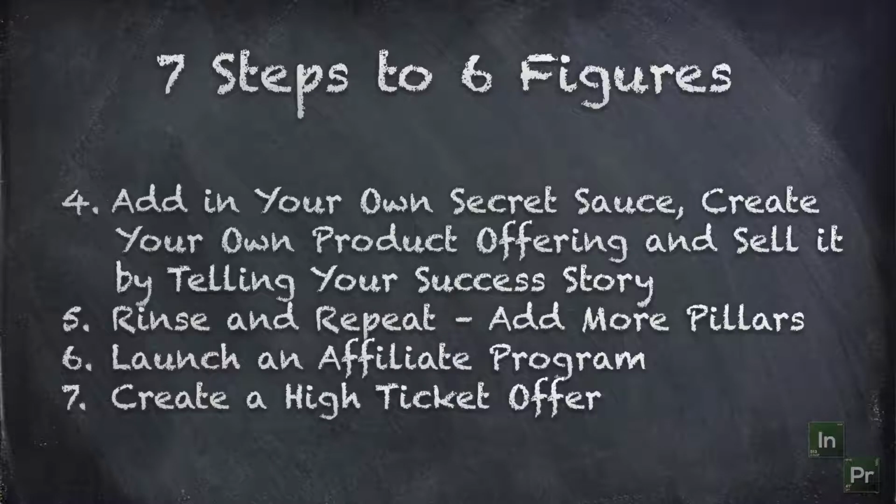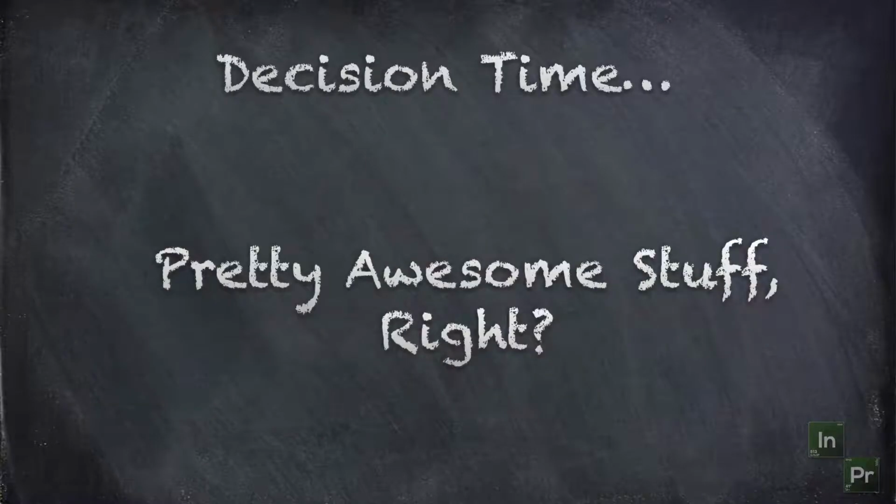Once you've reached that step number 7, you create a high ticket offer, high ticket products, anywhere from a couple thousand up to 25,000 plus royalties, like the stuff that I've done. You get to that 7-figure or 7th step. This is where you're easily doing 6 figures, if not 7 figures or 8 figures. So that was it. That's kind of the main meat of the presentation. That is an example of what the prime elements are, what the periodic table of internet marketing elements is.